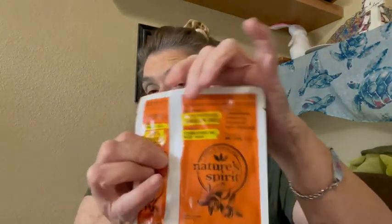This is a 2-part thing. There's like a little one here and a big one here. This is like a bonus, maybe for longer hair or something. I don't know. It's premium hair mask, and this one's bonus hair oil. I don't know what you do with the hair oil versus the hair mask, but I'll read on the back and find out. But I thought I'd try some hair masks. These are argan oil.